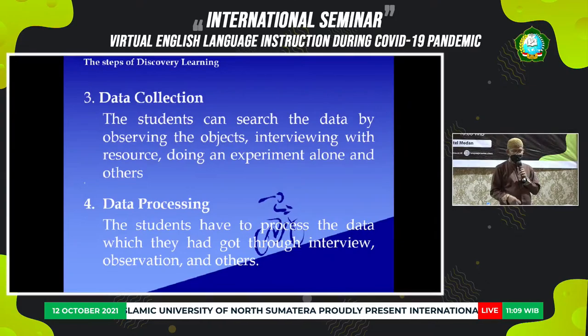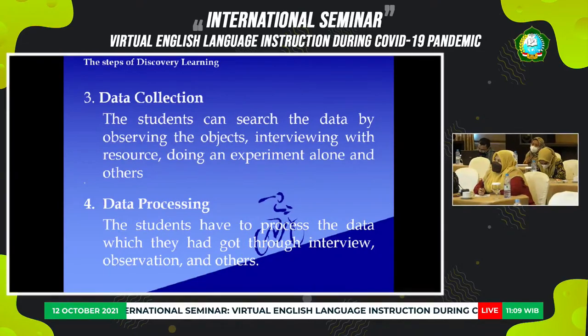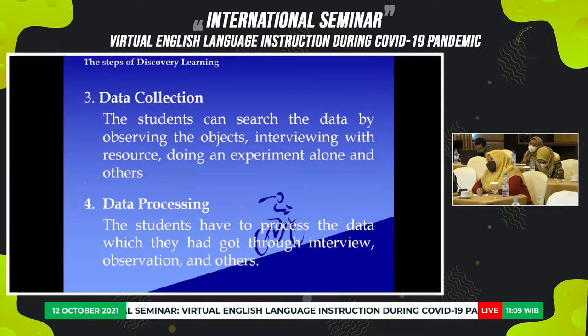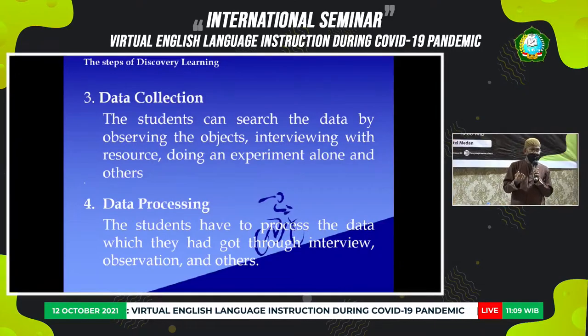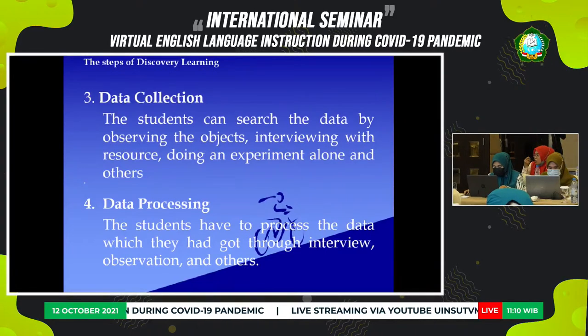Why not, ya? Nah, whether they will do it individually, in pair, or in groups, or classically, yeah, it depends on you, the teachers, depend on us. That is why I said that we need to understand the KD first, before we execute, before we choose, before we select the very suitable learning model. Yeah? Okay. And then they will do kind of observation of the objects, yeah, interviewing, yeah, with the resource, doing an experiment alone or others. It depends and again, yeah.